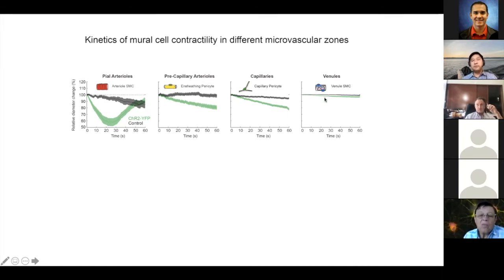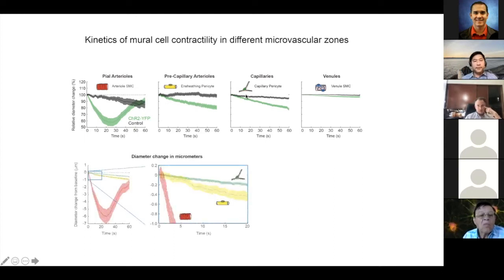So it seems to me that most of the dynamic regulation of blood flow is happening at the level of arteries, and more of the basal, slow regulation of blood flow is happening at the level of the parasites through the capillary bed. This also shows that the absolute change in diameter that can be exerted by optogenetic contraction is big in the arteries, larger in these transitional parasites called ensheathing parasites, and then in the predominant type of true parasite in the capillary bed that I've been talking mostly about, it's just a very slow, gradual contraction.